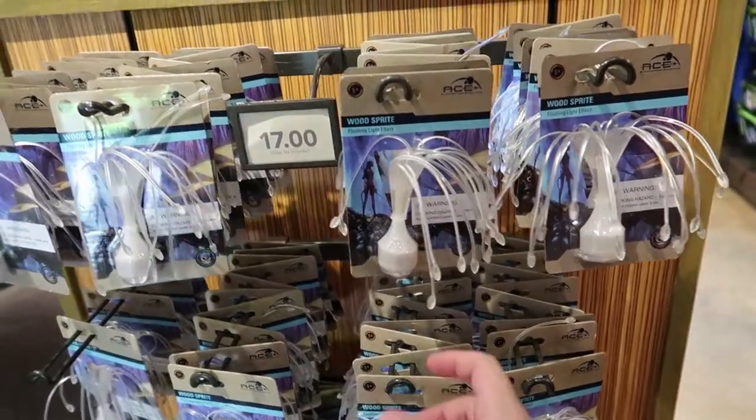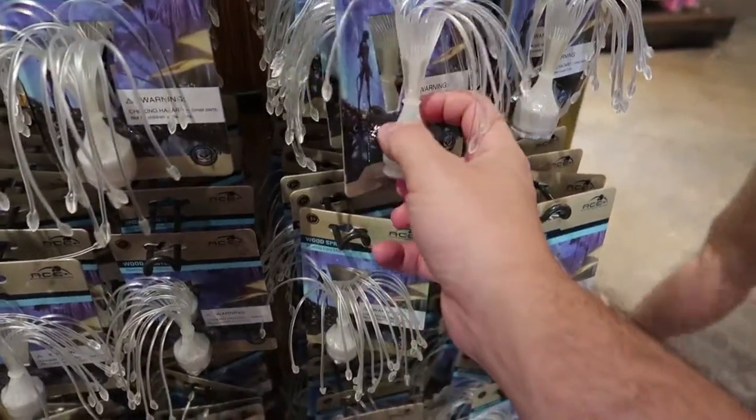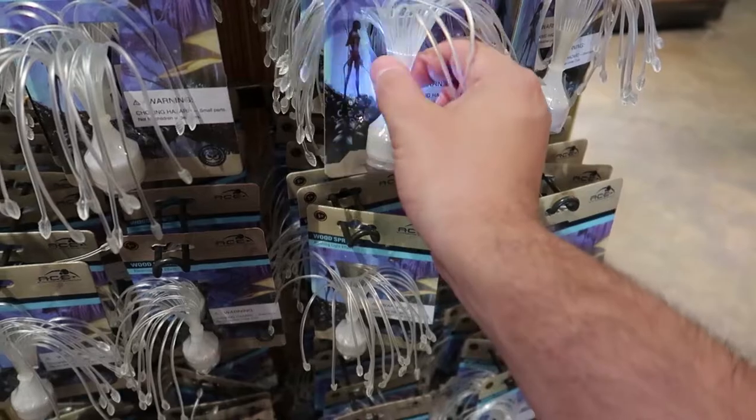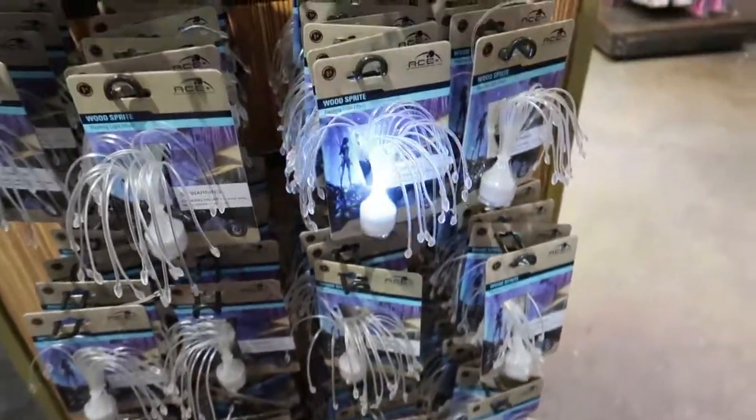They have these new little wood sprites I've never seen before that flash, which is neat. I don't know how to make them stomp though. But they're really cool. $17.